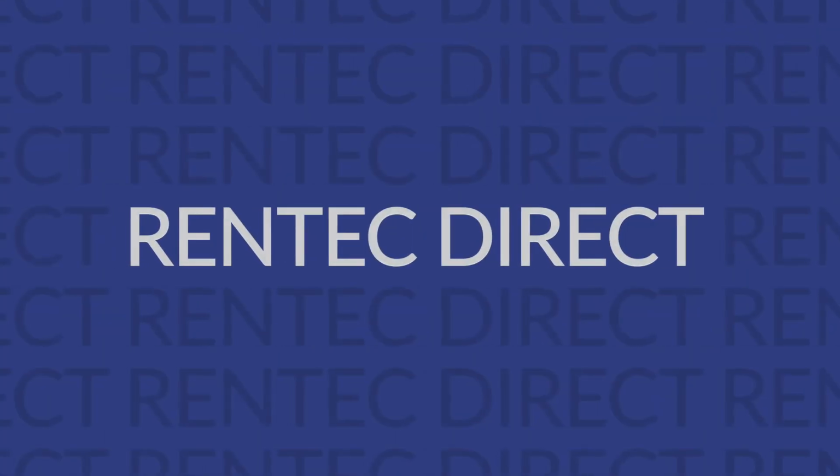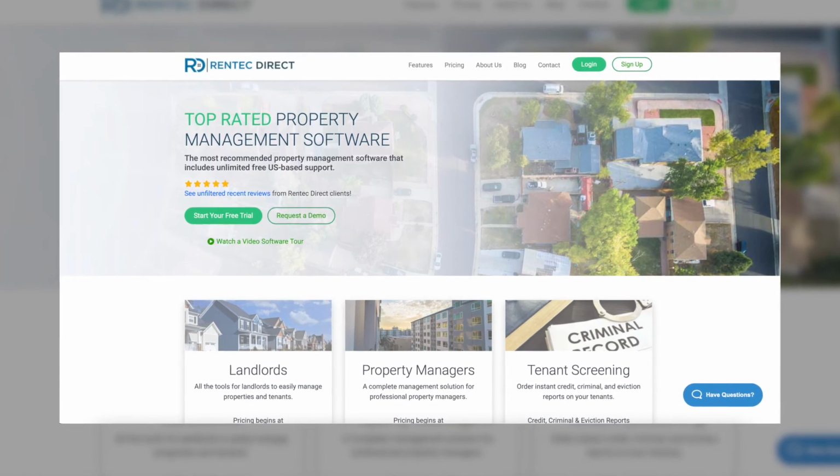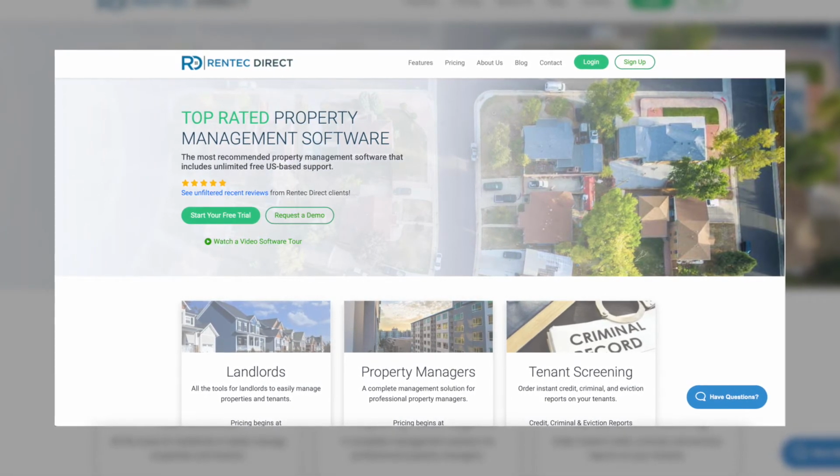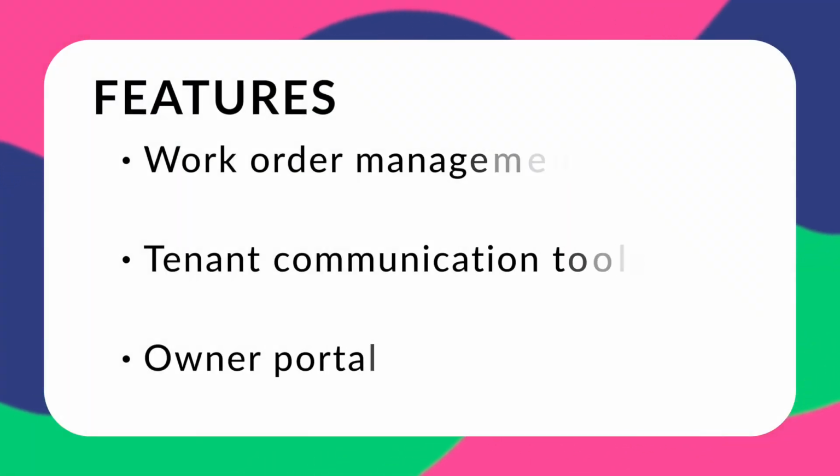Rentec Direct is a property management tool with a large set of features and a great pricing model. Their accounting features in particular are diverse and include everything from online rent payment to robust reporting tools. However, users report that the interface is a little hard to navigate, making it a little bit of a pain to use on a regular basis. Like I said, they have great accounting features, but they also have features like work order management, tenant communication tools, and they have an owner portal.